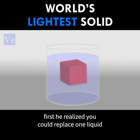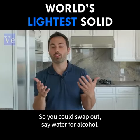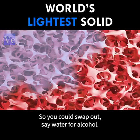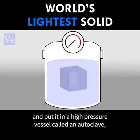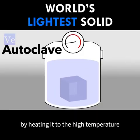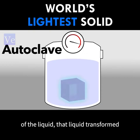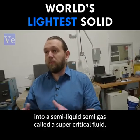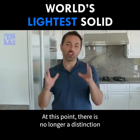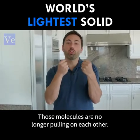First, he realized you could replace one liquid with another inside the jelly just by washing it thoroughly. So you could swap out, say, water for alcohol. And then, you take the jelly and put it in a high pressure vessel called an autoclave. By heating it to the high temperature and high pressure point called the critical point of the liquid, that liquid transforms into a semi-liquid, semi-gas called a supercritical fluid. At this point, there is no longer a distinction between liquid and gas. Those molecules are no longer pulling on each other.